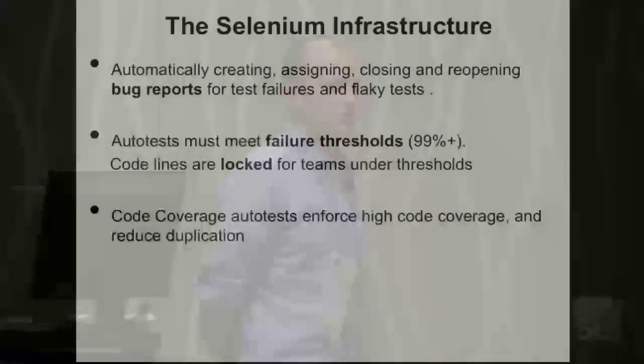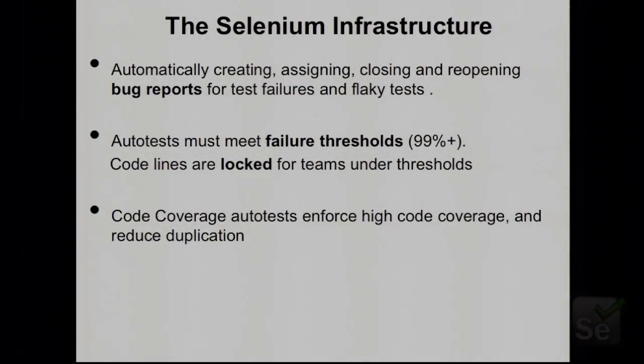Now, I think that the real magic is we have a system that we built that will automatically create, assign, close, and reopen bugs for test failures and flaky tests. And that's very important because what it does is move the burden of handling these massive test results and failures from a few automation folks to the entire organization. When a test fails, it's not the test writer's problem. It's somebody else's problem, and that actually is very effective.